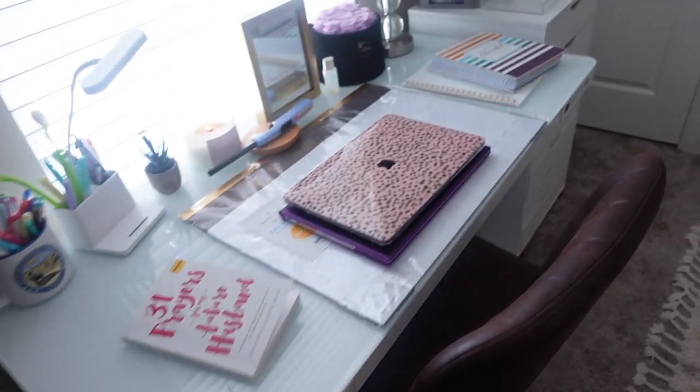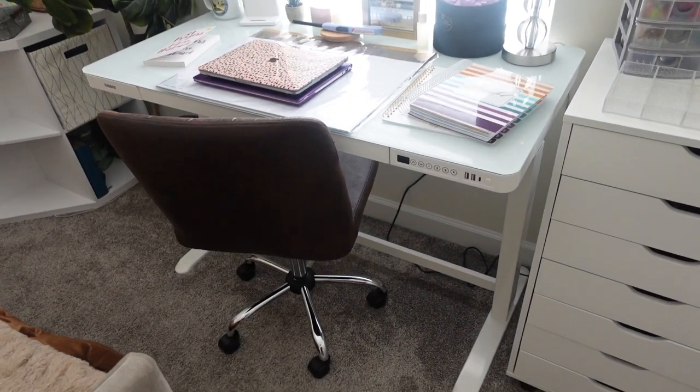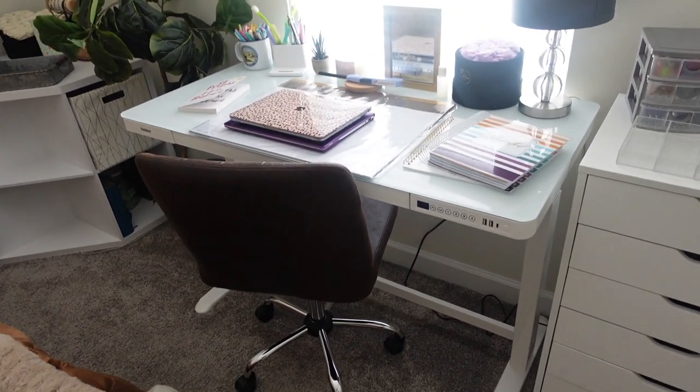I can't believe I'm showing y'all my room right now. It's so cool. But okay, let me get to this desk because it is so cute.